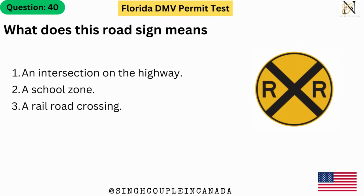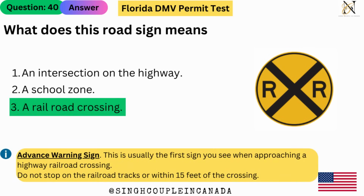What does this road sign mean? 1. An intersection on the highway. 2. A school zone. 3. A railroad crossing. The answer is 3. A railroad crossing. Advance warning sign. This is usually the first sign you see when approaching a highway railroad crossing. Do not stop on the railroad tracks or within 15 feet of the crossing.